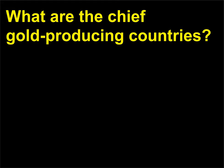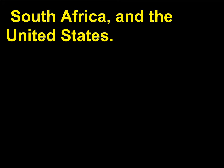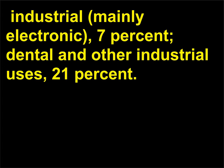China is the leading gold-producing nation in the world, followed by Australia, South Africa, and the United States. In the United States, Nevada is the leading gold producer. Commercial usage in 2009 was estimated as follows: jewelry and arts, 72%; industrial, mainly electronic, 7%; dental and other industrial uses, 21%.